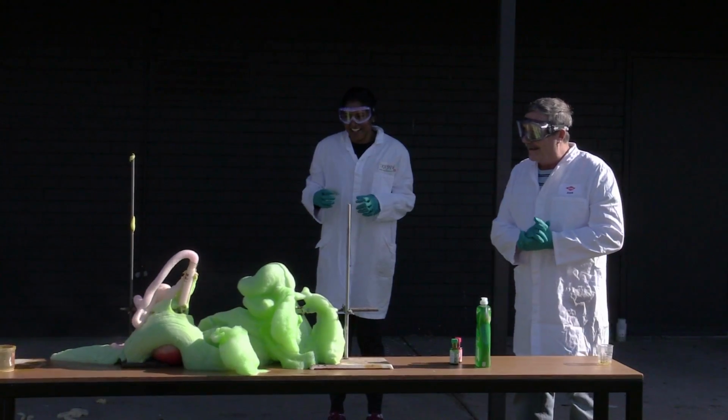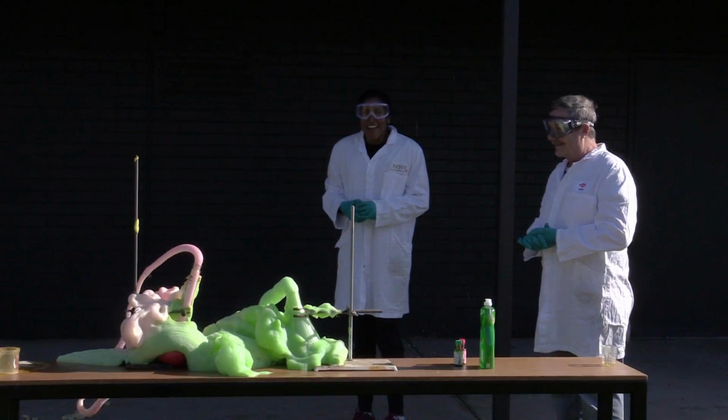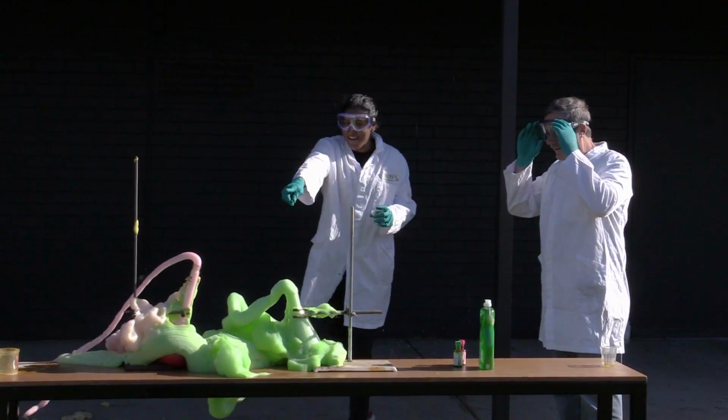See a bit of steam coming off there. It does generate a bit of heat. Oh, it's still going. Oh, it's still going. Look at that one go.